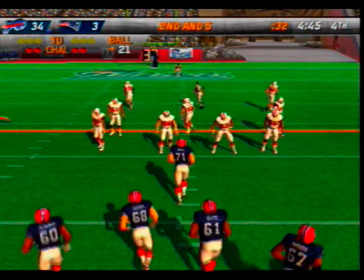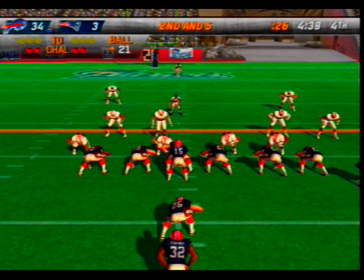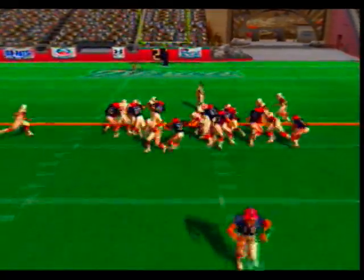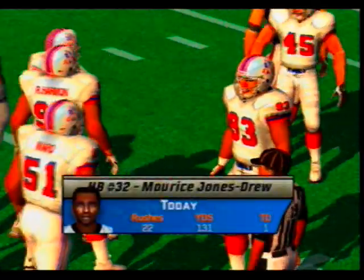Ball on the 21-yard line. New England comes out in a 4-3. Off to the tailback. McDaniel is there for the tackle at the 11-yard line.